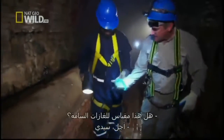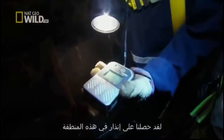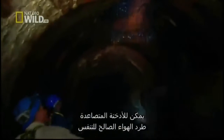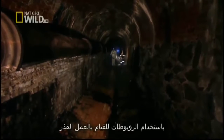This is a poisonous gas detector? Yes, sir. This here will measure it, and as you can see... It's going off. That's not good. We're getting a little bit of an alarm here. The fumes can push out breathable air, so they have to monitor oxygen levels. So long story short, this is a dangerous place down here. Absolutely. And that's why the D.C. Water Authority uses robots to do their dirty work.